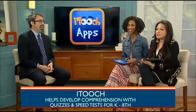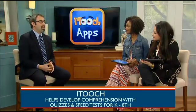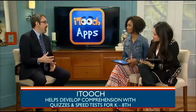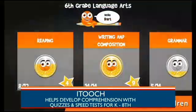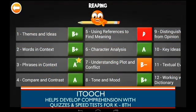Okay, the next one, is it iTouch or iTouche? iTouche. iTouche is really, it has one of the biggest ranges, K through 8. But the big thing with iTouche is we want parent involvement. With the younger grades, definitely get the parents involved, working with the kids with the comprehension. It's a lot of practice, practice, practice. It's not a whole lot of quizzing, but practice.